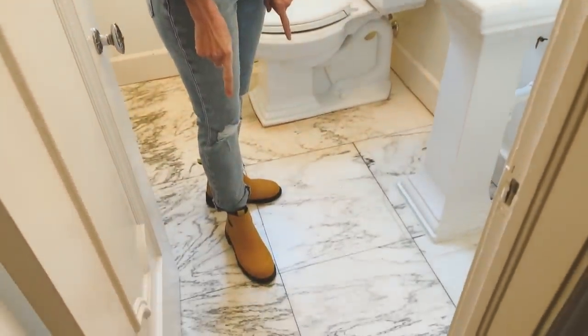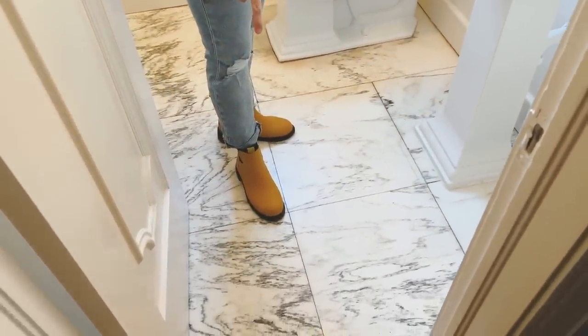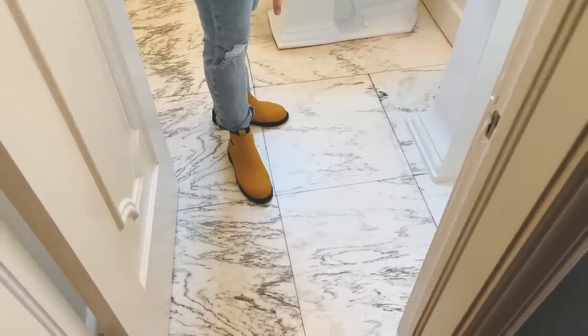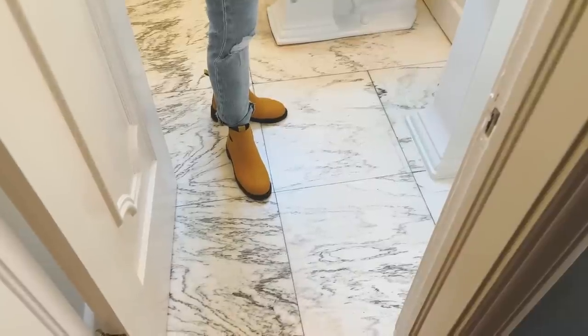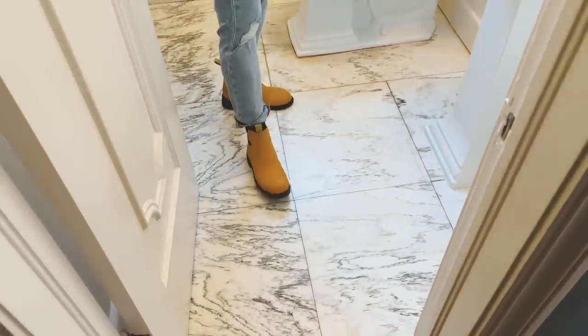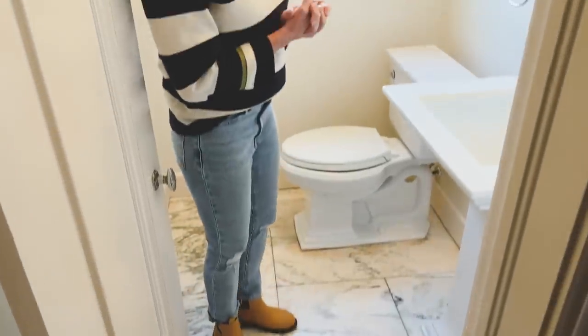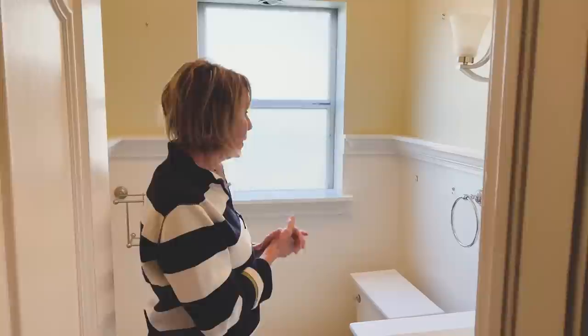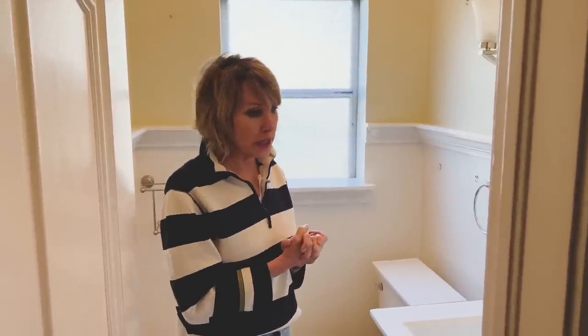This dates back to the turn of the century, and it was some remnants from an old hotel. When the previous owner redid this bathroom, both the flooring and this window came from a turn of the century downtown hotel. And then later we redid the bathroom and upgraded it a little bit.